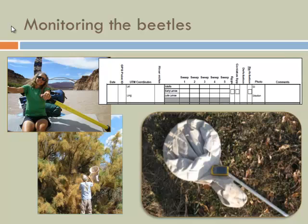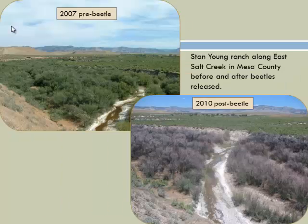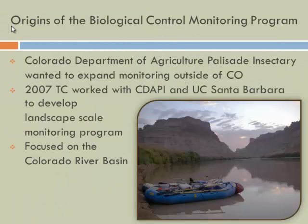So basically, in 2004, there were large releases on the Colorado River near Moab. And as the beetle began to spread, there came a need to do monitoring. So the Tamarisk Coalition worked with the Colorado Department of Ag's Palisade Insectary and UC Santa Barbara to develop protocols to monitor the beetle as it moved across the landscape.